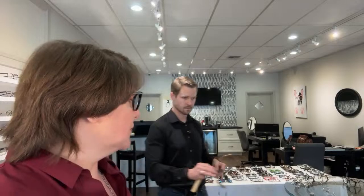So if you are one of those people that struggle with needing a really narrow temple, but you still want that acetate front, frames like this, combination frames, are absolutely the solution to that problem. And this is absolutely stunning. It's a beautiful size. It's not too big, not too small. Absolutely love this frame.